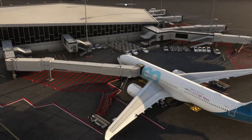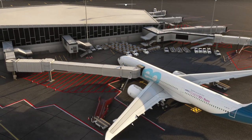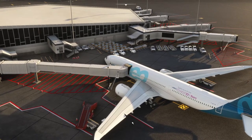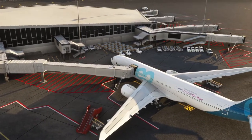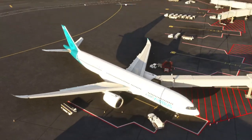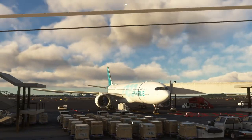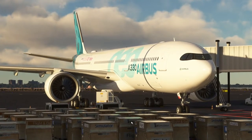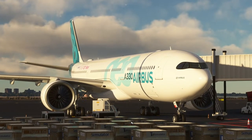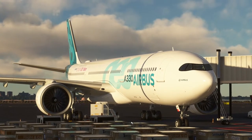What's he doing with those stairs? Idiot, he's going to crash into that now. It's a nice looking aeroplane, isn't it? It's huge as well. Absolutely massive.